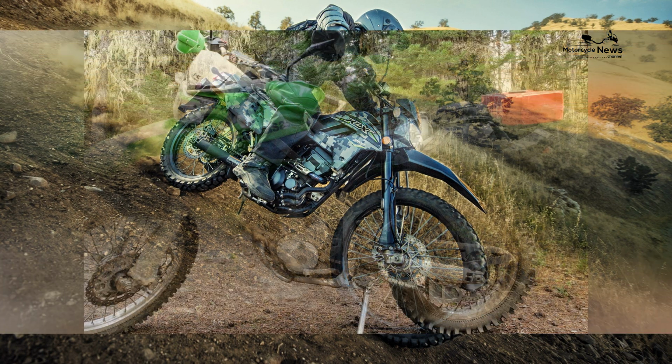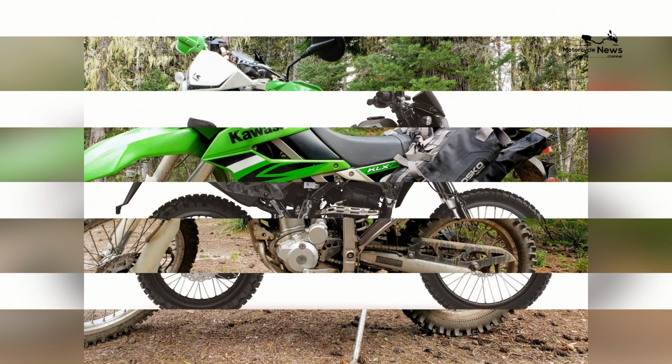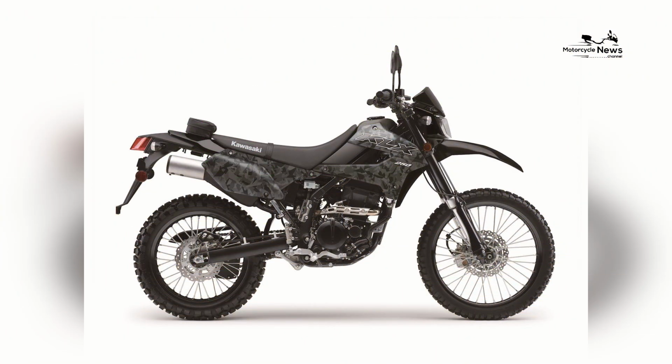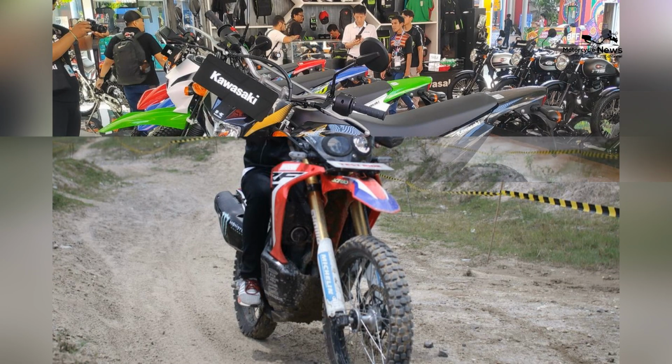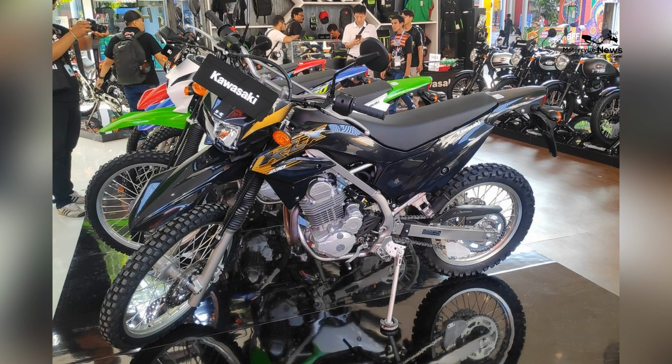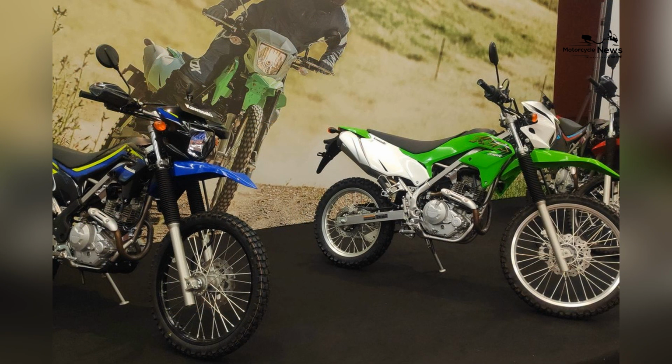Conclusion. The Kawasaki KLX250S embodies the spirit of dual-sport riding and Kawasaki's commitment to providing the perfect dual-sport motorcycle for beginners. With its versatile performance, rugged design, and dedication to rider comfort and safety, the KLX250S offers an immersive gateway to the world of dual-sport riding without overwhelming novice riders.